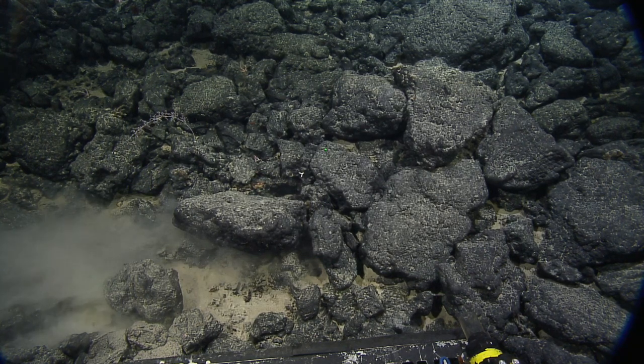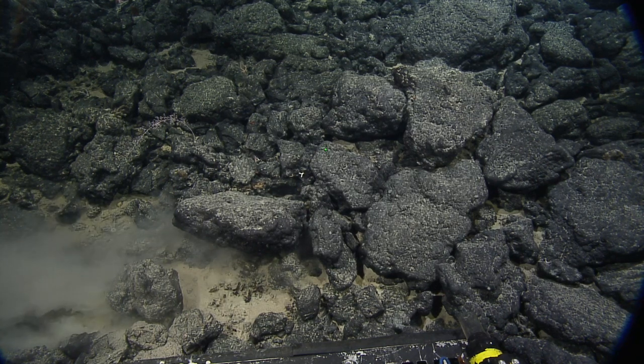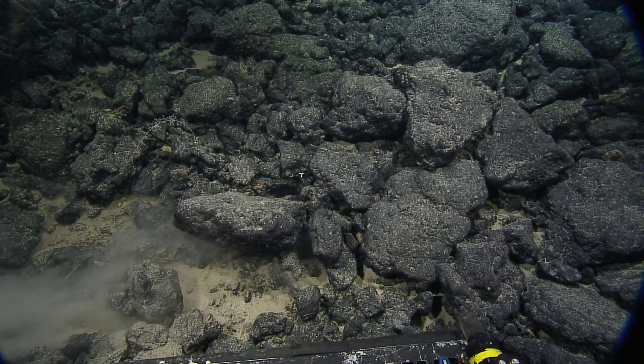So what we're gonna do with the rock samples when we get back up, we're gonna take them out. And Foxtrot is the aft outboard. Aft outboard, I believe. Thank you. Yeah.